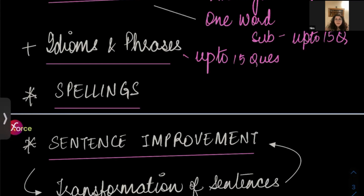Earlier, CAPF, ACC and AFCAT used to get these, right? But CDS ke questions, CDS ke syllabus mein ye hai. So prepare for it accordingly, right? So spellings also, again, you will get up to 10 questions. Prepare accordingly. Now, then comes your sentence improvement type.